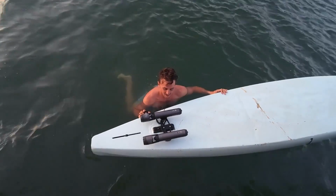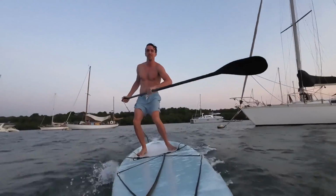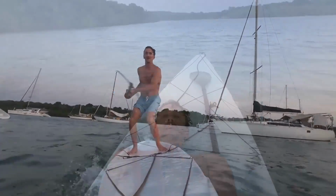And as you're gonna see here, I can mount them underneath a stand-up paddleboard, and that's so much fun. Not only that, eventually I'm gonna put enough of these together and I'm gonna power my entire sailboat, an electric sailboat. I mean, how much fun is that?